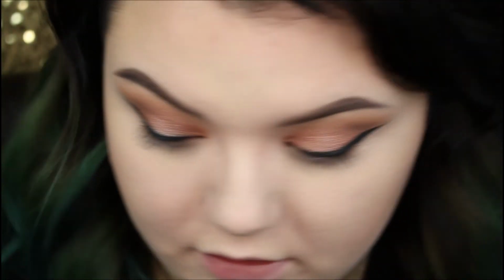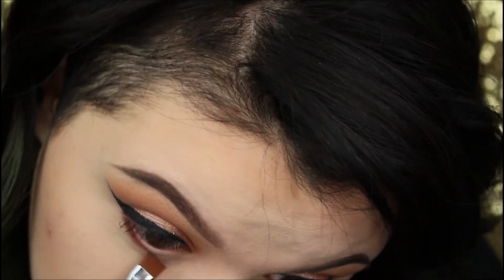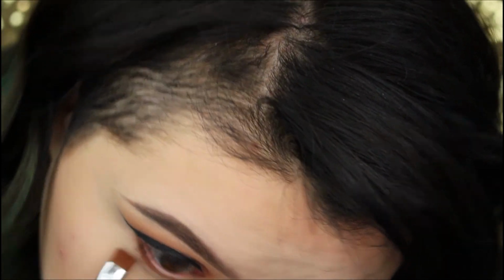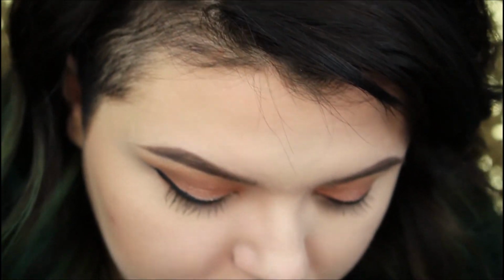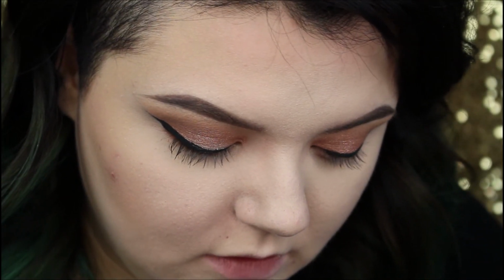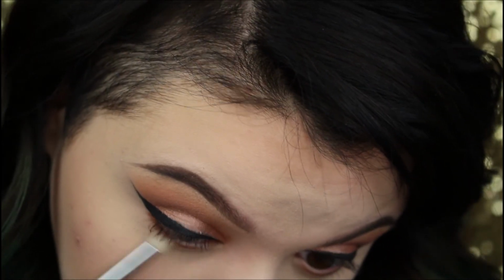Now I'm going to go ahead and do my under eye makeup, going in with Cocoa Bear, my makeup key, again, on a flat definer brush from Sigma. I'm just going to line messily the majority of my under eye. Now I'm going in with a pencil brush by Sigma with a mixture of peach smoothie and creme brulee and just blending that out.